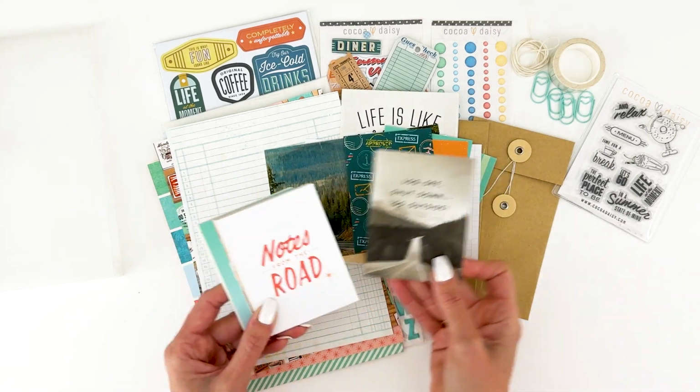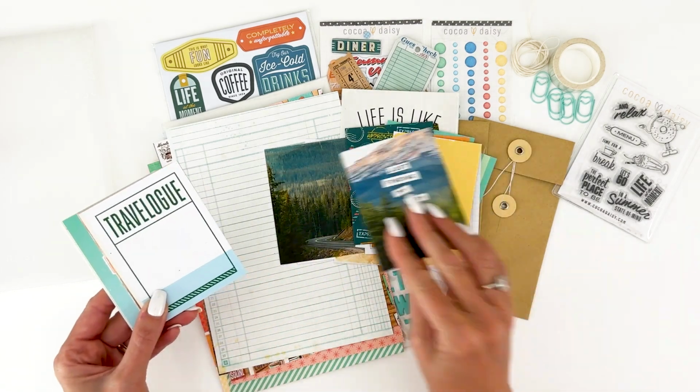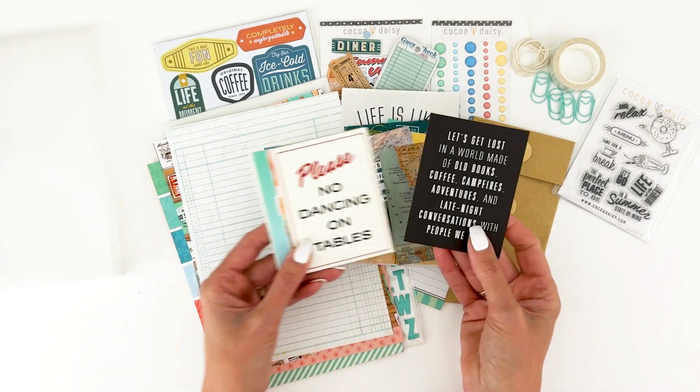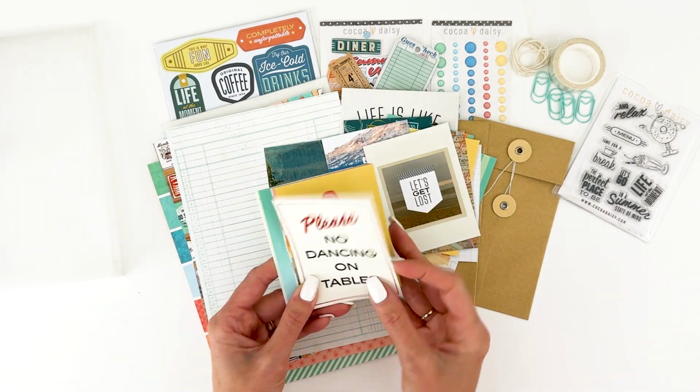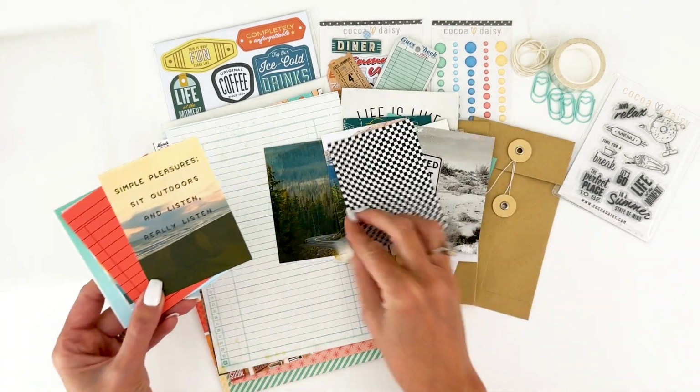And it's super handy dandy. We're very blessed to have a great place that's not that far away. So it's really, really nice to have that. So there's my "no dancing on the tables" again, because I love that. I had to have it on a card.